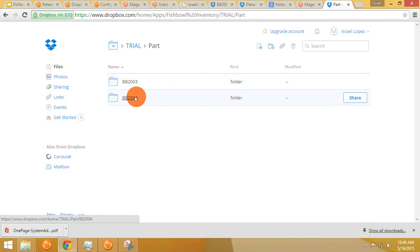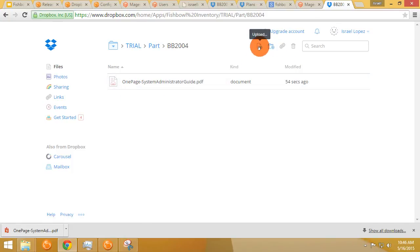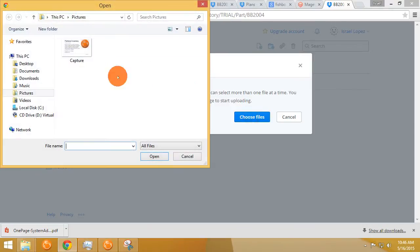And within that, you're going to have folders for all the documents or records by their name, indicating what's in there. So if I go to BB2004, we'll notice that that's the file that I uploaded earlier, and now it's there. But if you were using Dropbox and you wanted to add something without logging into Fishbowl, you can do that as well. Just add it to that folder inside of Dropbox.